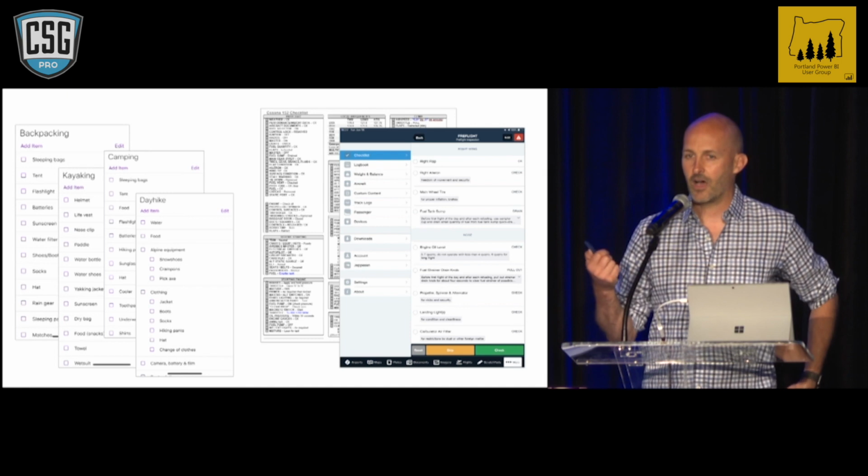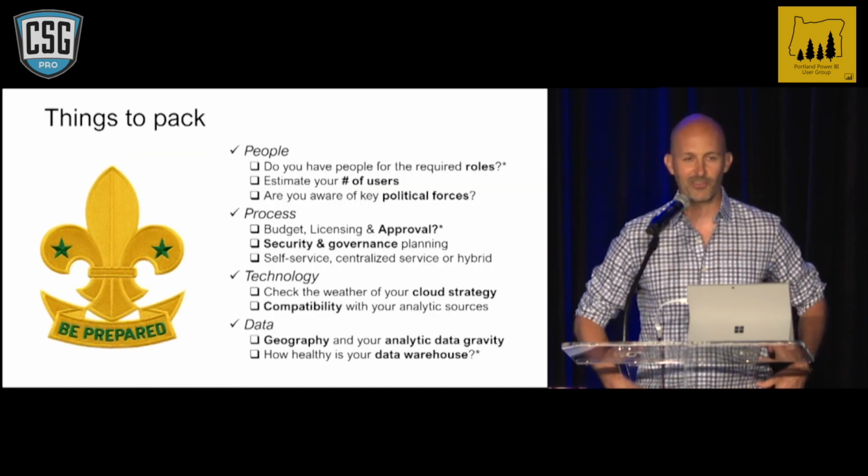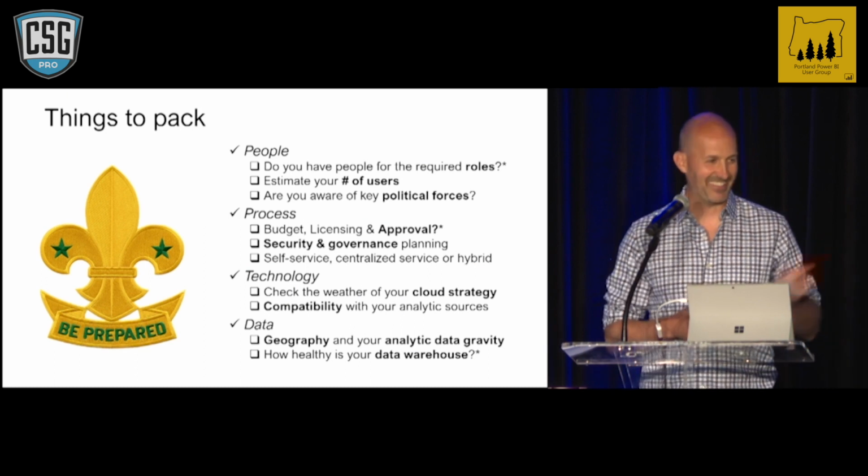I was that kid on outdoor trips when we were younger who had the utility belt with all the little tools. It was really cool. Thank you.